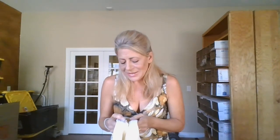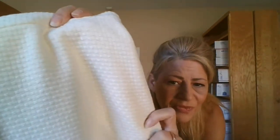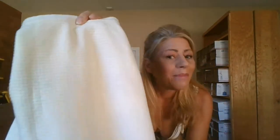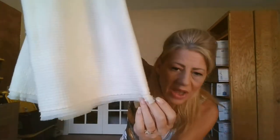This one is Banana Republic, size 2. Really stinking cute. It is a wool skirt in this beautiful like vanilla cream. It has like this, I don't know, window pane texture, micro window pane texture, and a tiered raw edge hem. It is so stinking cute. So I picked that up.